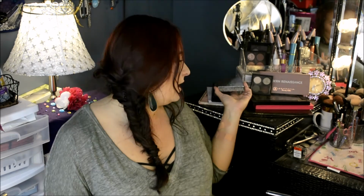Then it would probably be my Moondust one, because I just don't really use these shades at all. It's too glittery for me. To me, it's kind of like Halloween makeup. And then it would probably be my Naked 3, because this one I still can use and go from day to night. It just requires a lot of touching up, that's all.